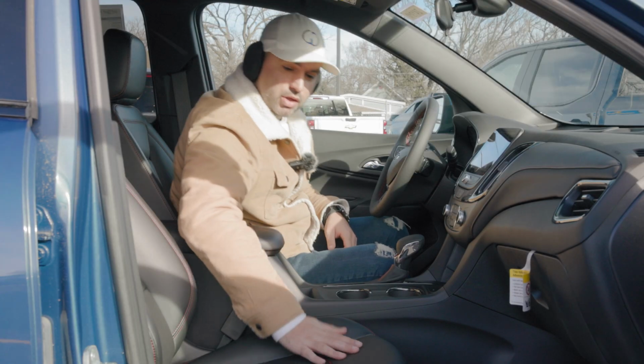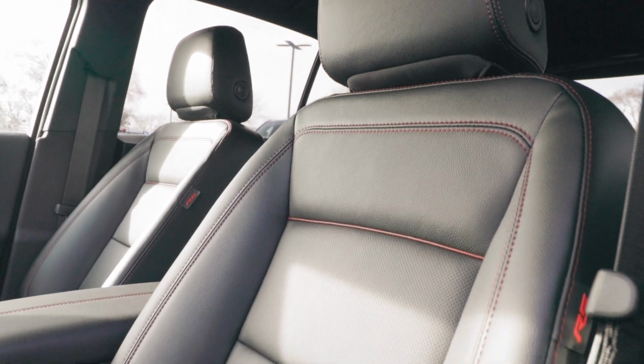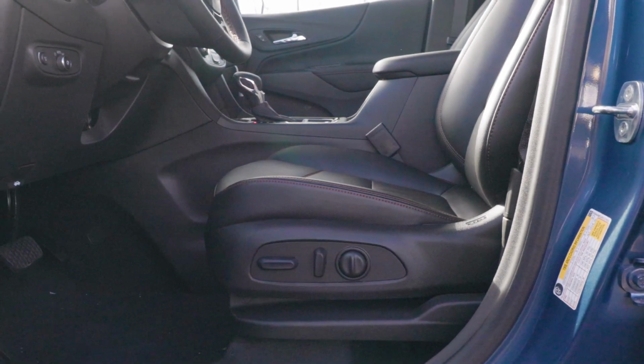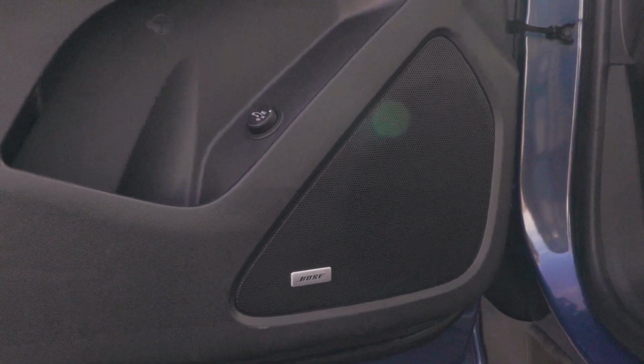Next are our seats, and you get these very nice and comfortable leather seats with the red stitching like I said before. You get power adjustment on the driver's side with 2-way power lumbar, manual adjustment on the passenger side. And in addition to that, you also get a premium Bose sound system throughout the entire car.